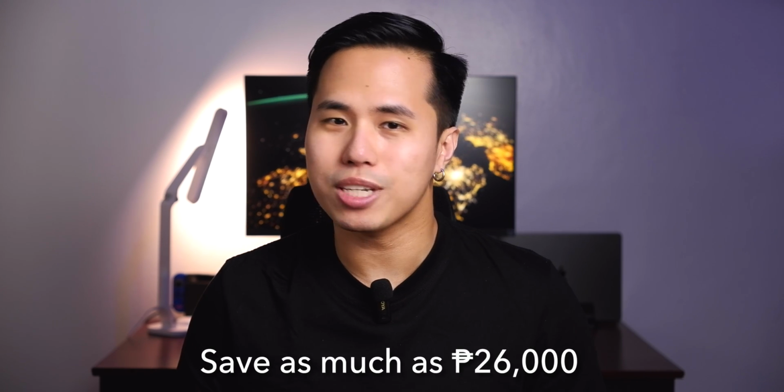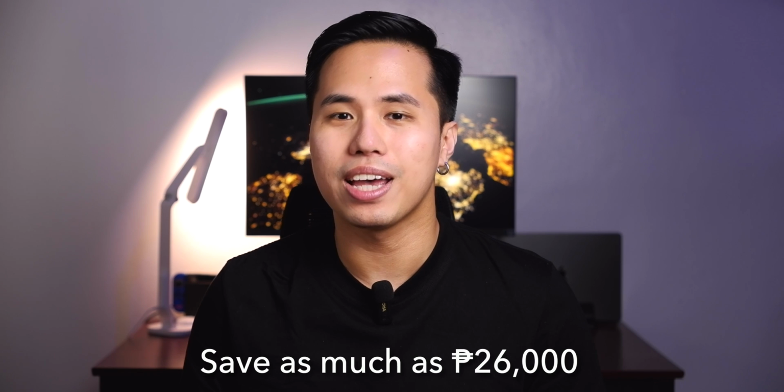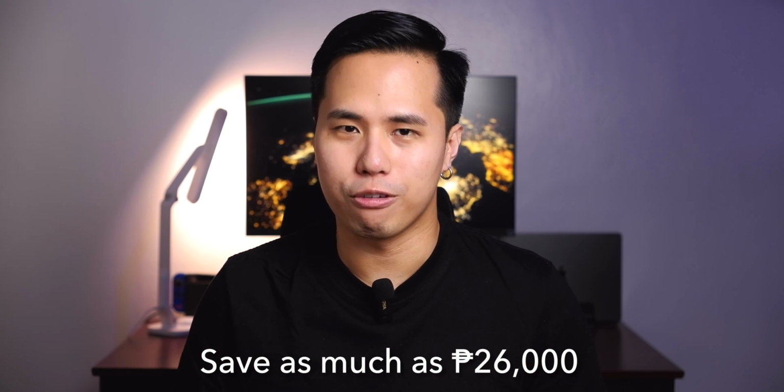Let's start with the price. How much can you actually save buying in Greenhills? As of today, Feb 12, 2023, you can save as much as 26,000 pesos when buying in Greenhills compared to buying from Samsung officially. Even with all of the free stuff, discounts, and upselling discounts that Samsung is doing, you will be able to save a lot buying from Greenhills.